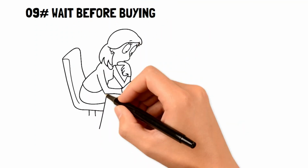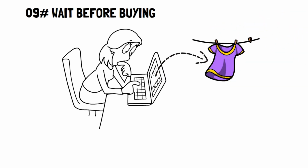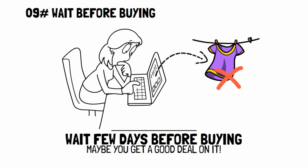Number 9. Wait before buying. In another instance, a frugal person may see something online or at a store when they're out on the lunch break that they have an urge to buy. Knowing that these impulses can go away quickly, a frugal person will make sure to wait a few days before making any large and non-essential purchases.